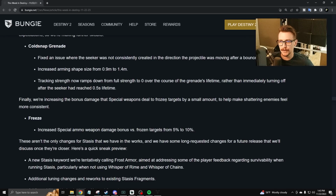Finally, we're increasing the bonus damage that special weapons deal to frozen targets by a small amount to help make shattering enemies feel more consistent. Okay, that's fair.